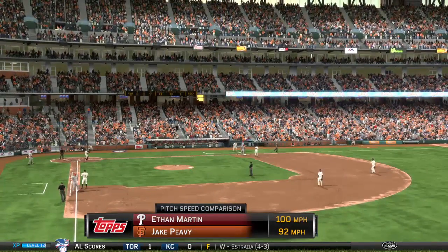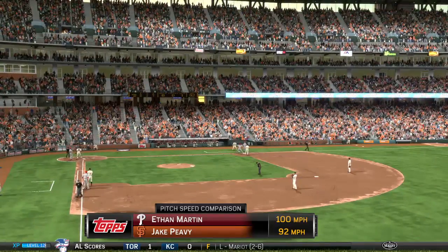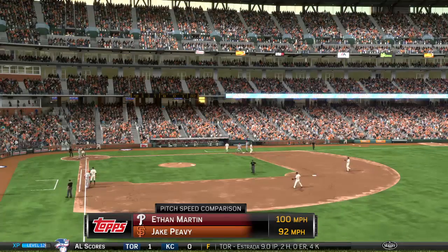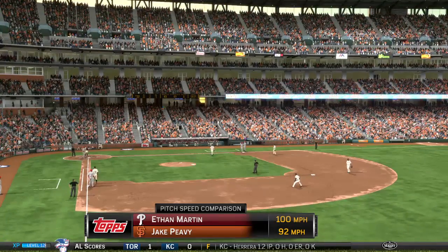So with the fly out there coming on the fastball, seems like an appropriate time to check out our pitch speed comparison for these two starters. And boy, which of those two numbers leap out at you there? How about the 100? My goodness.